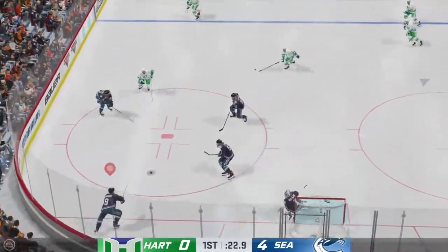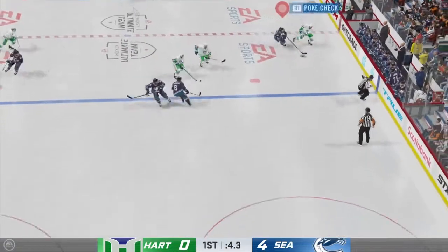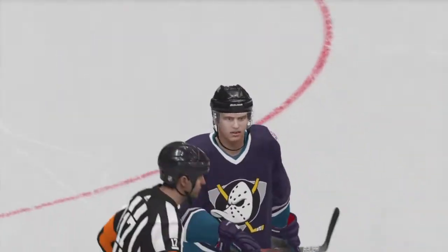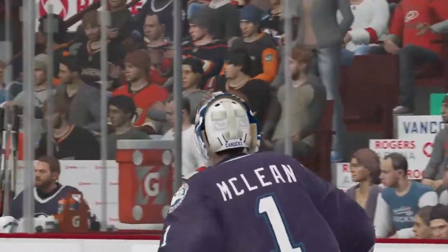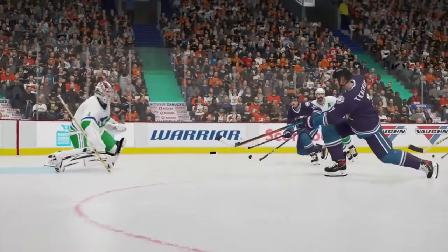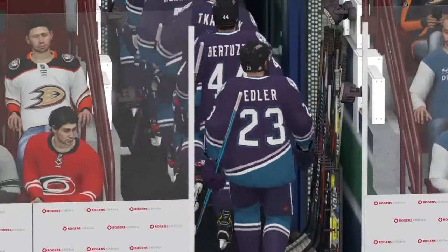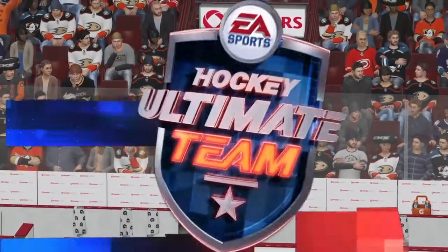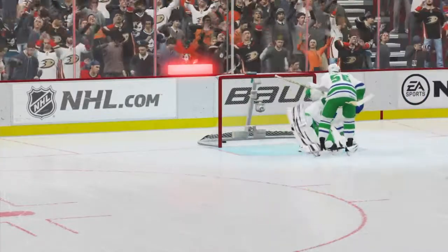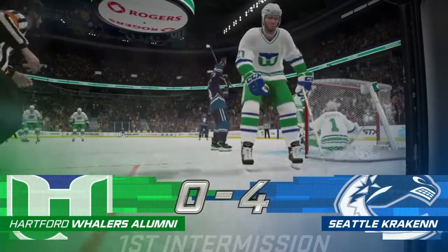Gets the puck in deep. Vancouver's got a hold of it against the wall. Puck scooped up by Roberts. Takes the feed, hammers it on net. Denies him with a save. Well, this has been a thrashing through the first 20 minutes as it finally comes to an end. Head to the respective rooms. Two more periods still to come. We're looking forward to it here on EA Sports.